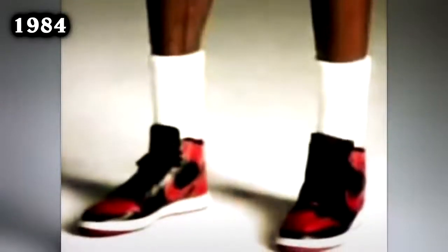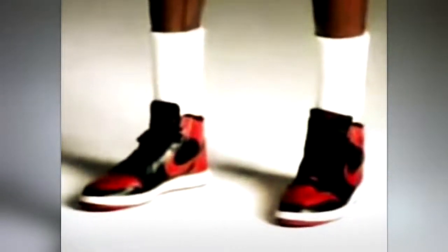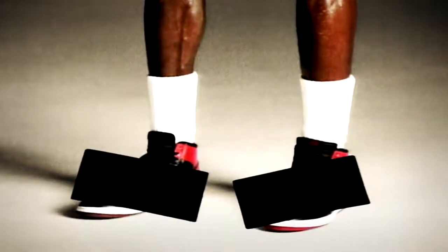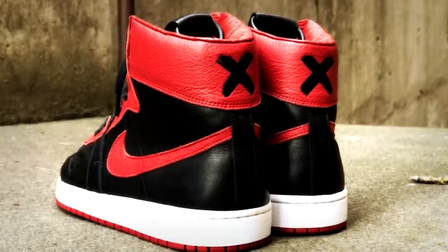In 1984, Jordan introduced his first signature shoe, the Nike Air Jordan 1. This is what they looked like, predominantly red and black. However, this saga is still shrouded in mystery. Over the years, sneakerheads have assumed that it was actually the Nike Airship that got banned.